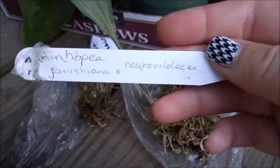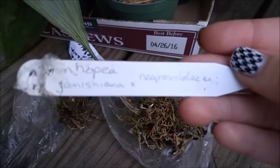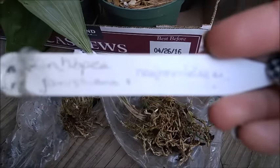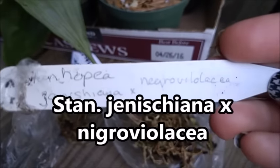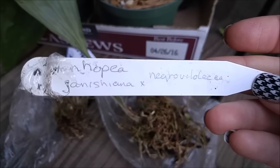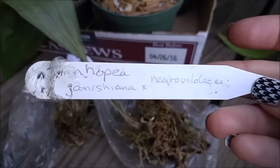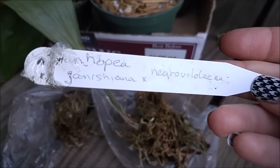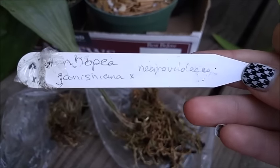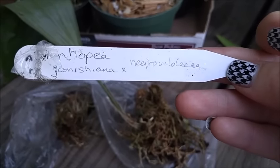This is Stanhopea genetiana by nigroviolacea. And she spelled it interestingly. It's supposed to be, if this will focus, there we go. Okay, so she spelled it interestingly, and I'm not even going to say anything, but the fact that she's a very, very old white lady who was born and raised in the South and has an extreme Southern accent should be excuse enough. I mean, yeah, we'll just leave it at that. So, Stanhopea genetiana by nigroviolacea.